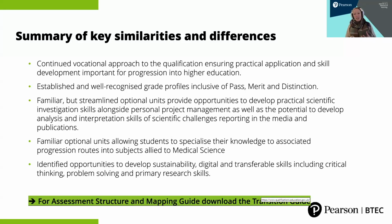In addition to that, we have introduced sustainability, digital and transferable skills as those skills that are mapped into all of our new AAQs moving forward, and allow the learner to identify key skills that they have learned or developed as they move through the qualification.